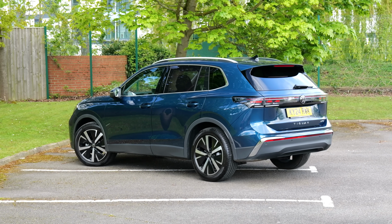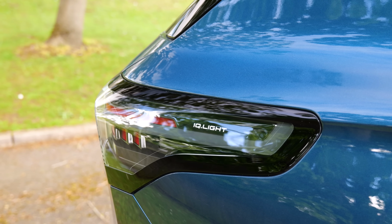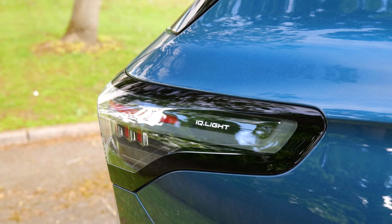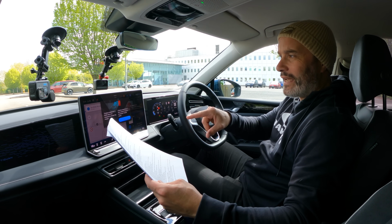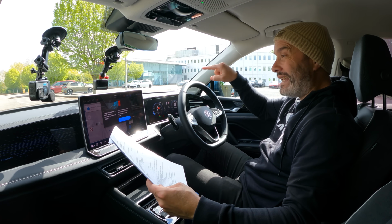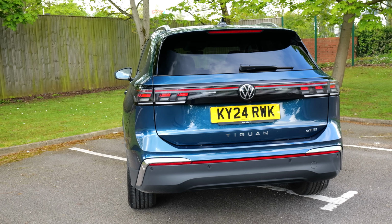Before we head out on the road, let's just have a quick look at the options that this particular press car has fitted. So we have Nightshade Blue Metallic Paint, which is 730 quid. We have IQ Light HD Matrix headlights, which is 580 quid. Infotainment package plus, which is this 15-inch infotainment screen. So maybe if you don't get that, you get a smaller infotainment screen. That's 1,100 quid, and that comes with a head-up display as well. And finally, an electric release tow bar, which is about 1,100 quid.